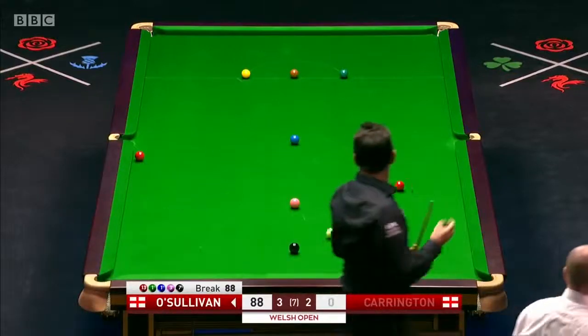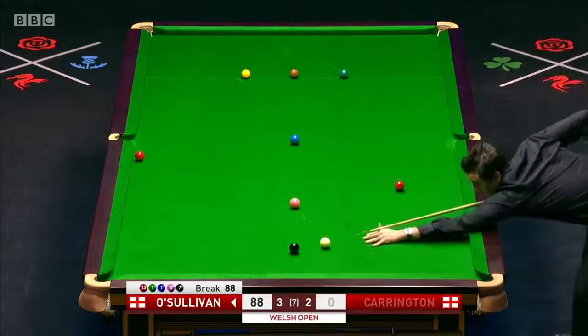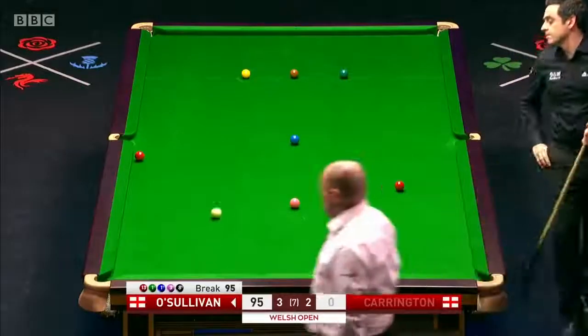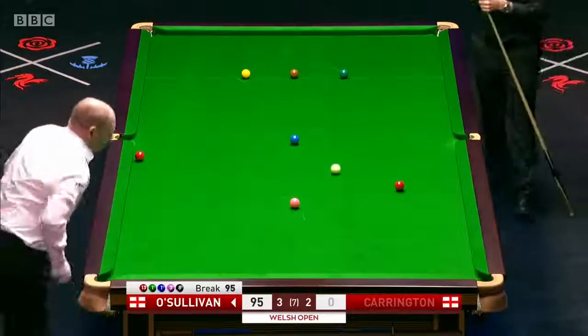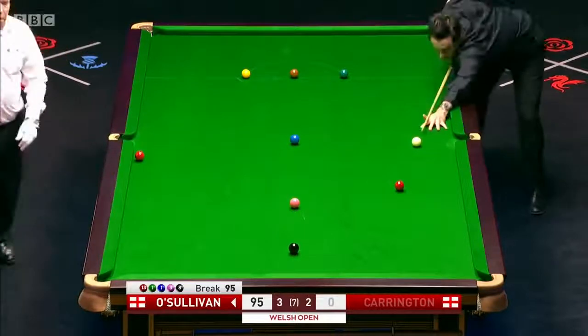Well, he wouldn't back against him. He won't need the awkward red. That's on that left-hand side cushion. Well, he's bouncing around the table, Ronnie O'Sullivan now. He knows this match is done and dusted now.